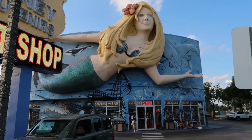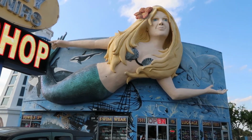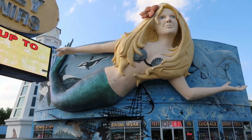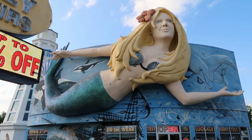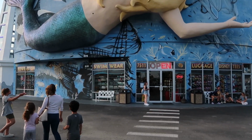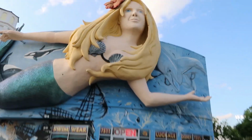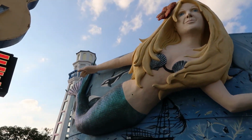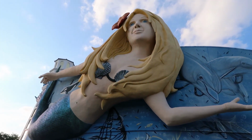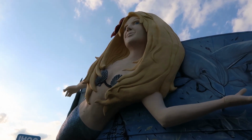The whole outside of the building has a nautical theme to it. Very, very cool, and I love the color blue too. I'm going to walk around the building first and show you. That's awesome, just gotta be careful I don't get run over or something. That is really cool. You really have to be here to actually see the scale of that thing.